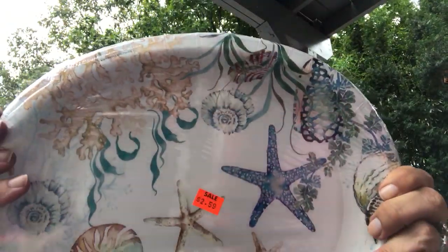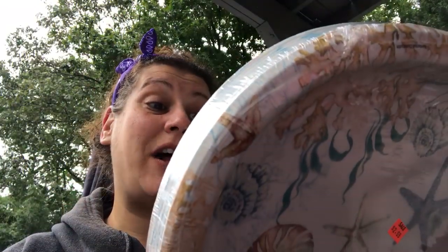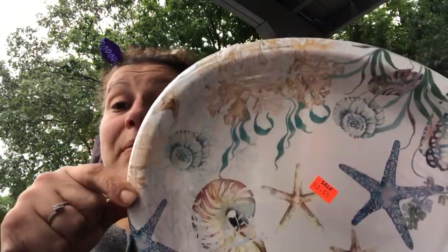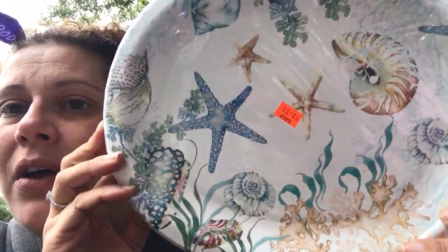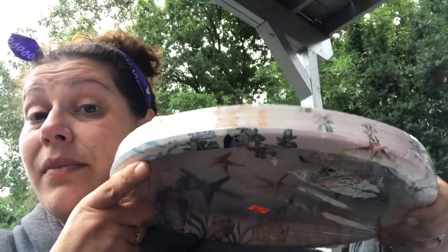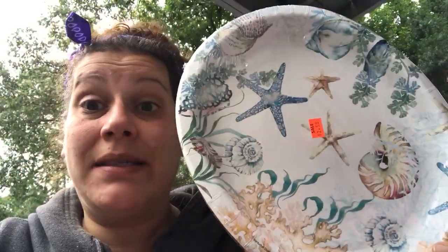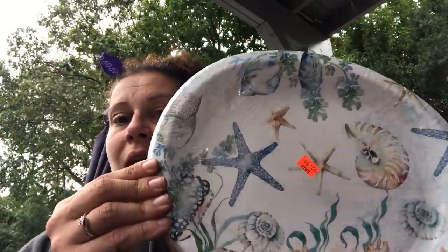Okay. Then I found one thing that I'm going to save for next summer because I absolutely loved it. So this was $2.59 and you get 15 of these, and they are 10 inch by 12 inch oval heavy duty paper platters, they call them. But look at all the seashells and the starfish and the coral. I just absolutely loved them. So probably next summer, maybe before then, who knows, but yeah. So $2.59, but I thought that was fair, and I think they're gorgeous.